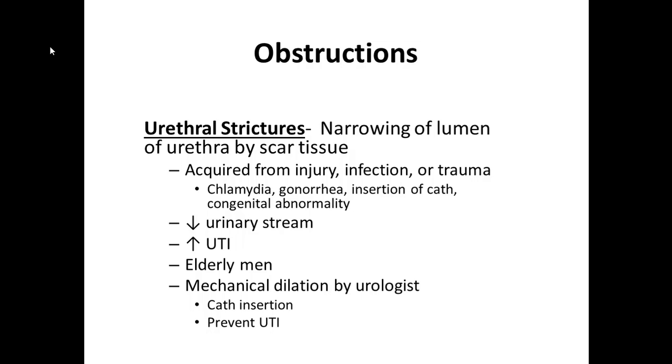Treatment for strictures is basically, it sounds terrible, but a urologist will go in there and stretch that urethra and insert a catheter. Sometimes they can actually get what's called a urethroplasty, where they go in and surgically open up that stricture.